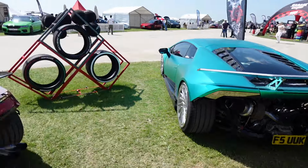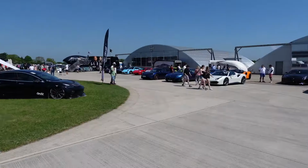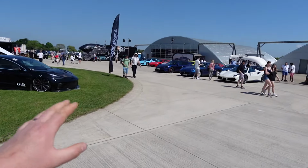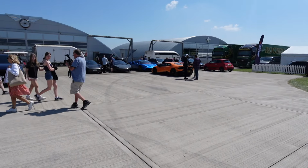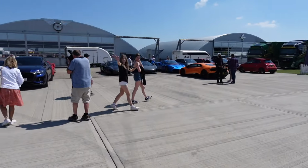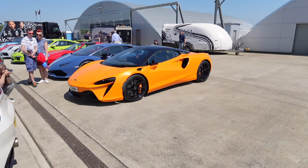These things are so cool. Not messing around. Just look at this place. Everywhere I turn, there's just a sea of parked supercars. I don't know where to start. Lovely Performante over there. So I had to make a beeline for this Artura.